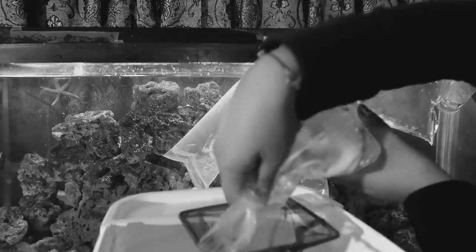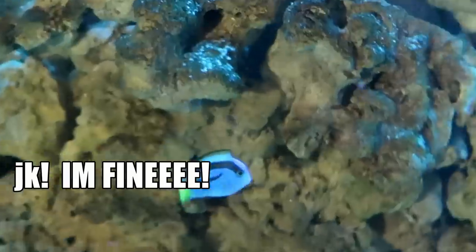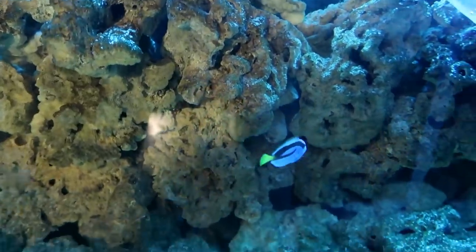Because as soon as I added it in the tank, she was completely fine. Like, nothing. Bounced right up. She was swimming around like nothing. She colored up instantly. So I was like, how dare you play with my emotions like that? I was worried about you. I mean, it's a good thing she's fine, but still, that hurt.